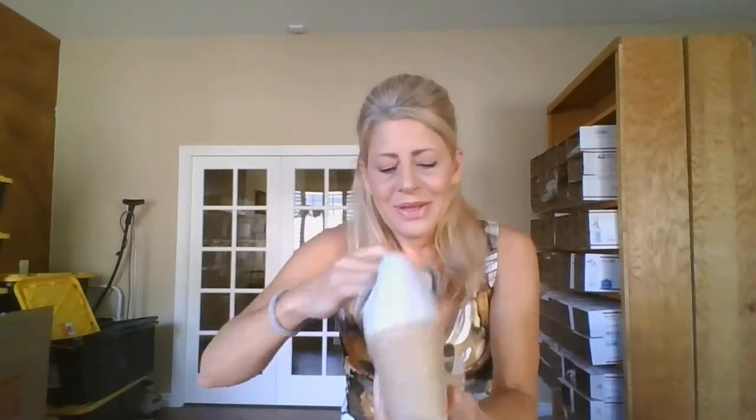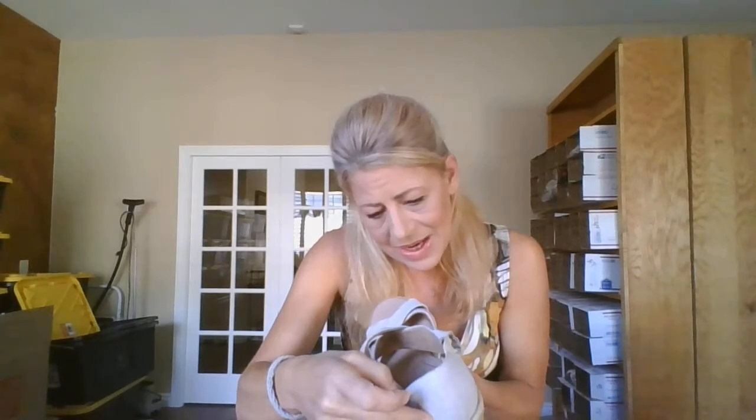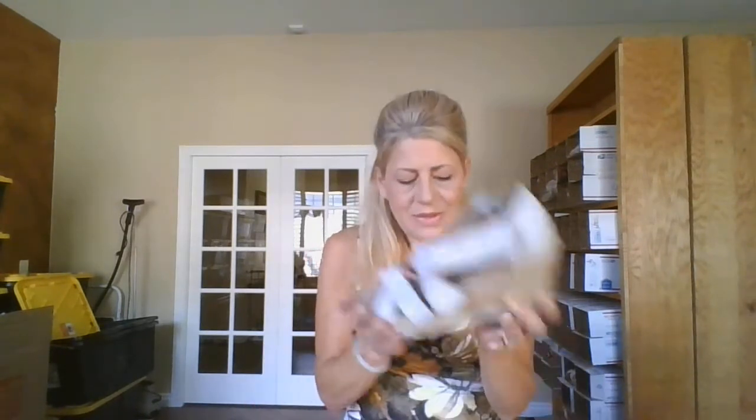These are Dr. Scholl's, and they are, is that rattan? I think it's rattan. Wedged heeled, ankle strap, Velcro closure heels, and they are a size 10 medium. And they're all man-made, but yeah, they're in decent shape. A little dirty on the bottoms, but I don't care.